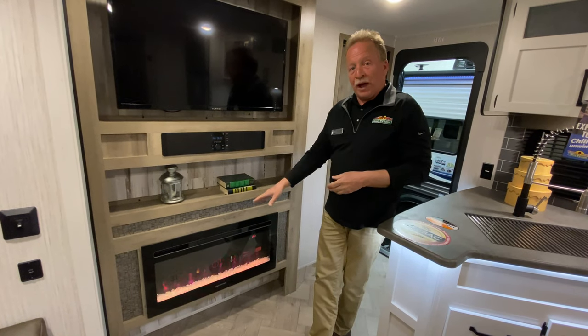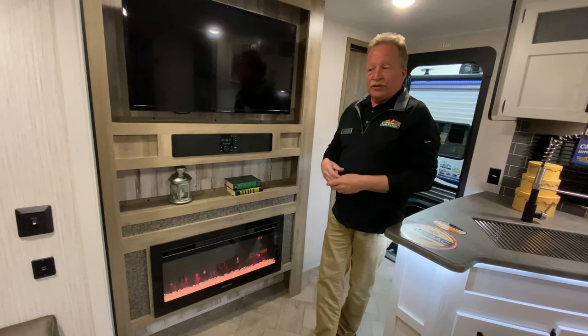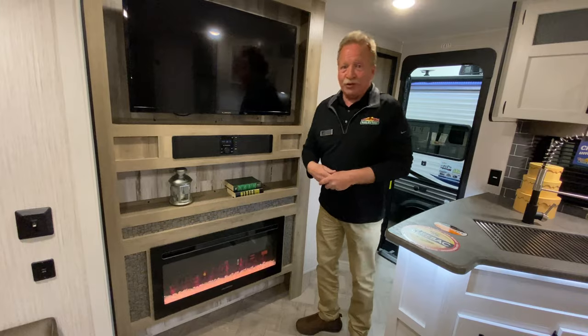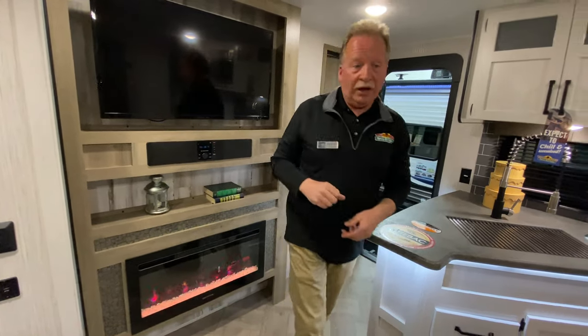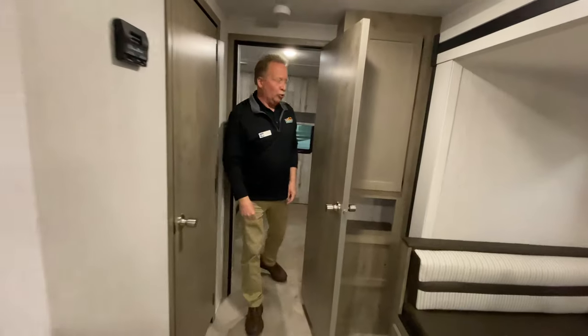And if you'd like to go ahead and have the campground pay for your electric while you heat your camper with it instead of burning up your own propane, boom, 5,500 BTUs of electric heat. Big TV comes with the Puma, so you don't even have to go shopping for one of those as well. All right, now we're going to check out the bunk room.